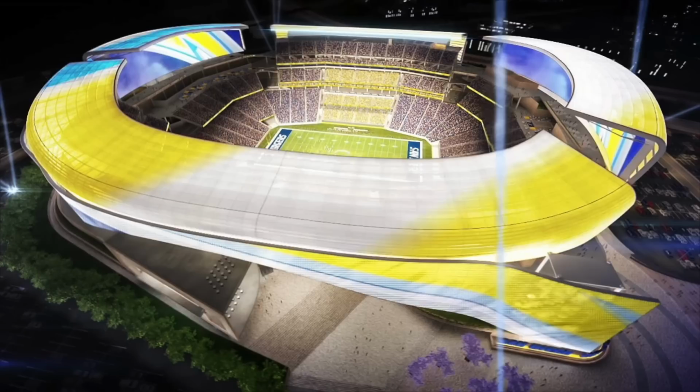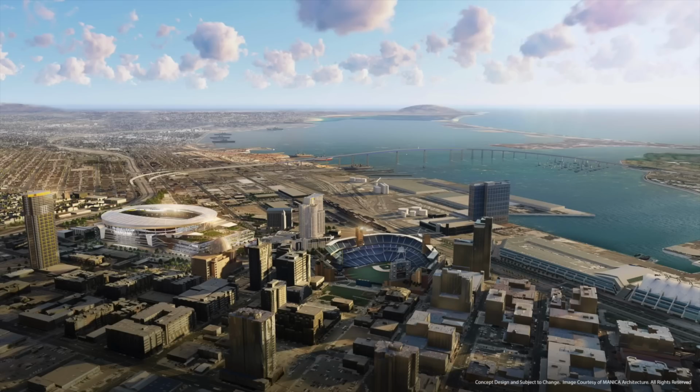All right, guys, so I wanted to take a look back at the San Diego Chargers' last proposals before they ended up moving to LA. We've got three different stadiums, three different renderings to look at, starting with kind of the most popular one, which was San Diego Stadium, designed back in 2016 with a capacity of 65,000 and a total cost of 1.8 billion, which would probably be rounded up to 2 billion in today's money.